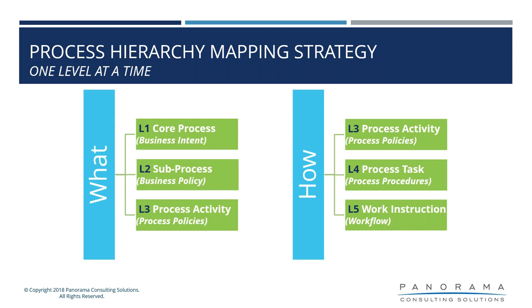Then secondly, we move into how do they do it? We take the L3 process activity, and this is where you're going to dive deeper, if you will, into some value streams that are prioritized and say, okay, this process activity has so many process tasks and certainly work instructions, really at level 4 and level 5, is where the system is going to enable a lot of these process tasks.